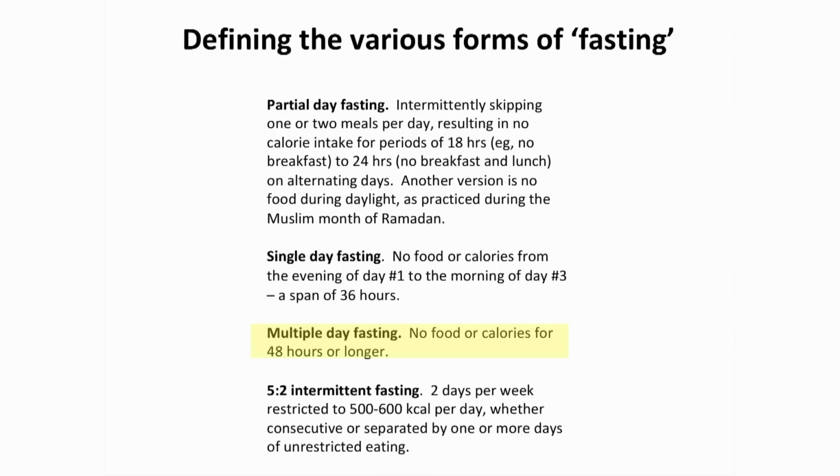There are many definitions of fasting, and I want to focus mostly on the highlighted area here. I understand there's a lot of information on benefits of partial day fasting, but there aren't that many studies that show dramatic effects. Particularly, I want to focus on longer term effects, not just short-term effects. Single day fasting, again, I'm agnostic on this. I think the really good research is in the process of being done in terms of large, well-controlled cohorts.